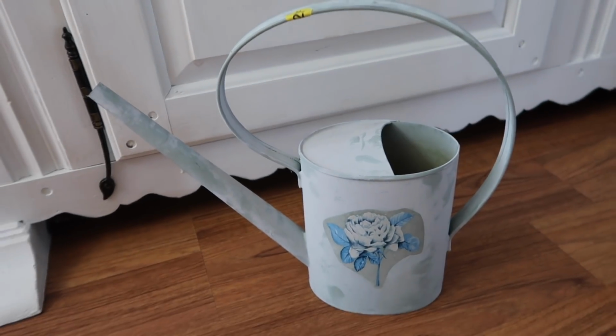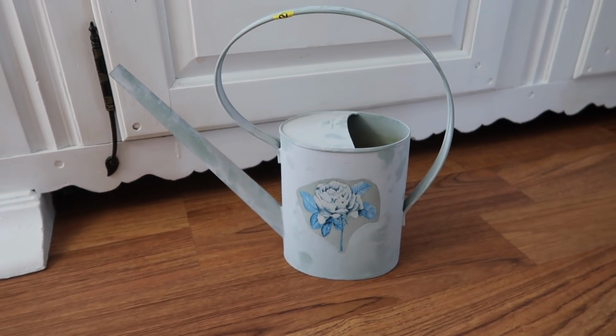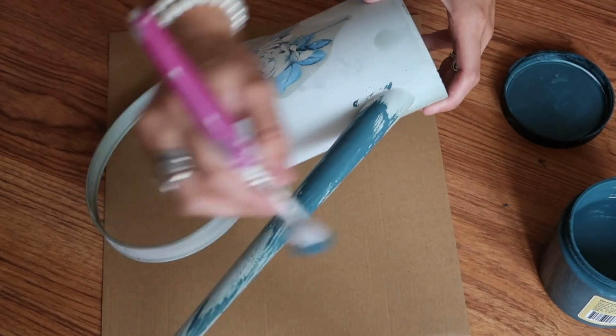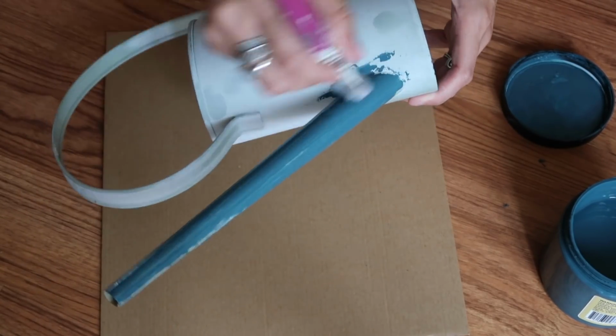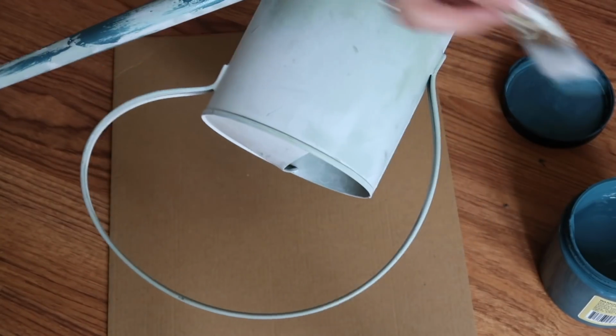This next one is just a watering can. This is from a garage sale, and it was only 25 cents, and I'm using the Annabelle Blue by Dixie Belle, and this is a mineral chalk paint. If you have not ever used a mineral chalk paint, I highly recommend it. Dixie Belle is absolutely amazing. I've been using their products for quite a few weeks now. I've made some really amazing DIYs and projects with them.